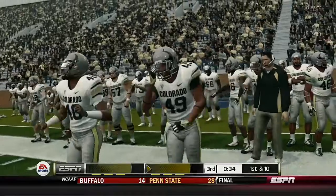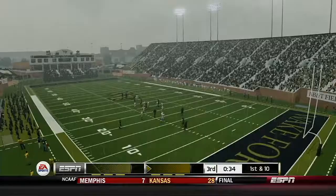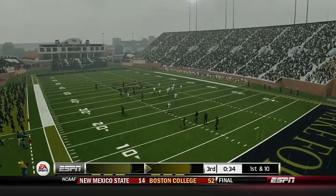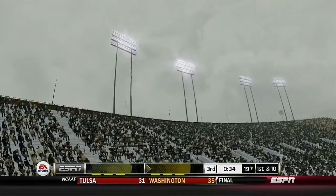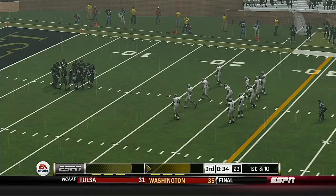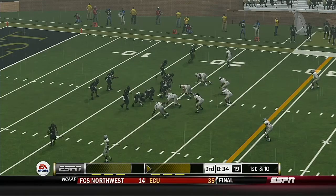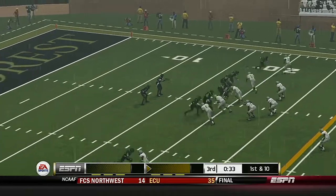Colorado's coaching staff will go out tonight. I think the offensive coordinator should buy the defensive coordinator his meal. Well, the defense has been great. There's no doubt about it. But I just think that the offense they're facing has been so conservative, so predictable. It's made it very easy for this defense to have a dominant game.